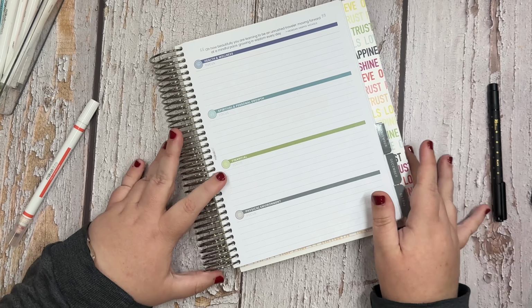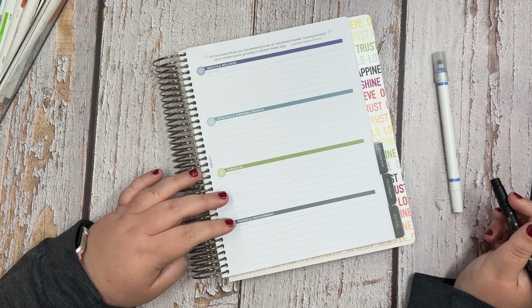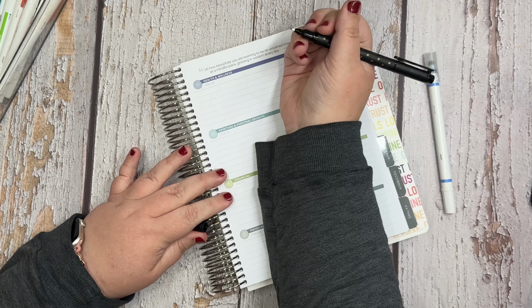So then for my health and wellness, my quarterly goal is movement. So the first part of that is my weekly steps goal.